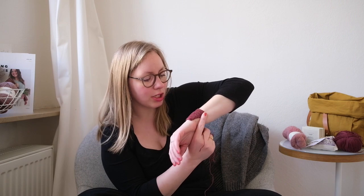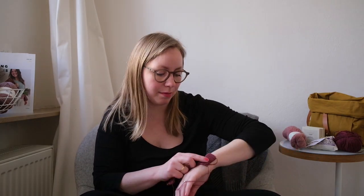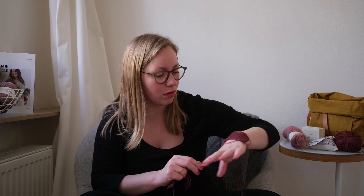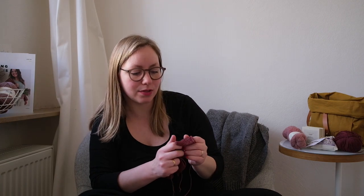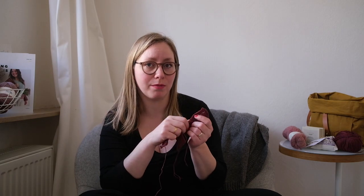The thing is, the original pattern called for a fingering weight yarn held together with a silk mohair yarn, and because of the silk mohair, those gaps in between the stitches wouldn't really show up that well. For this one, they definitely do. I do need to think about whether I mind or not. I actually really like the fabric that this gives me. So I'm thinking that maybe it will actually be okay, and I can just wear it with a pretty bralette or something under it.